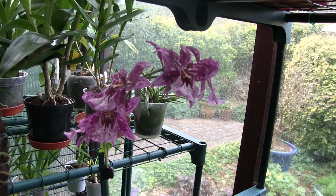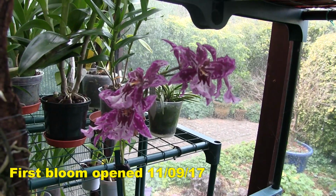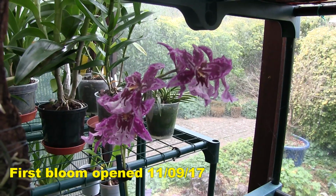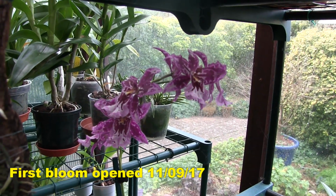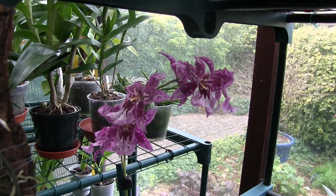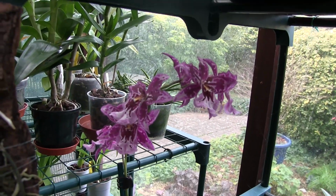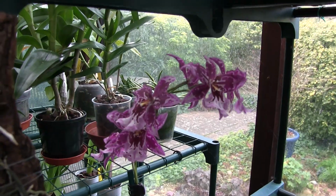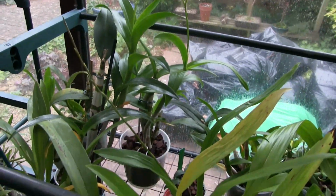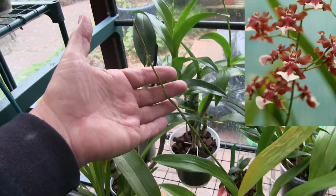That's Miltonidium melissobreani. And strictly speaking, according to my notes, those blooms should have gone over a while ago, and yet they're not. They're not even showing signs of going over yet. That's lasted a hell of a long time. And I'll certainly have that while it's going. It's stunning.